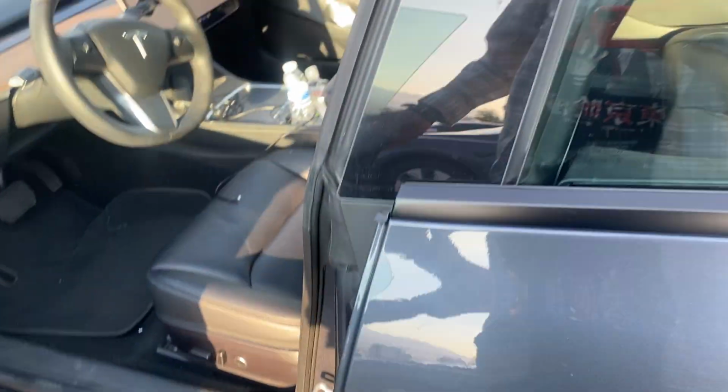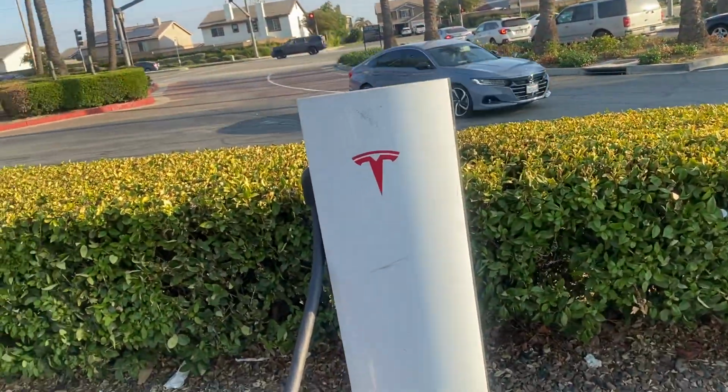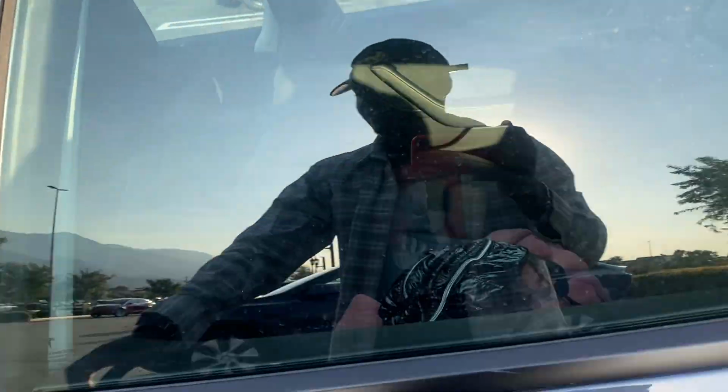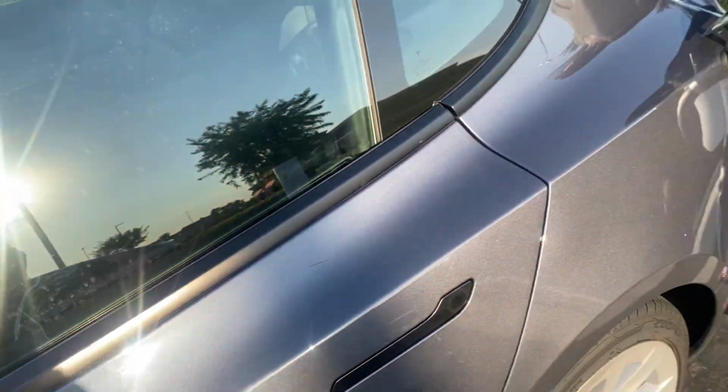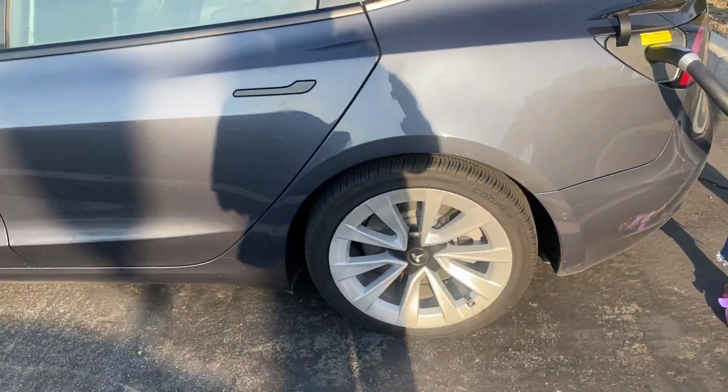So we're still waiting right now. Let's see how long it's gonna be. Let me take out the key. I gotta take out the key first. You gotta take out the key. Okay, yeah, so I'm trying it and seeing how it's gonna work. It's pretty spacious, you know, right? This is a pretty spacious car.